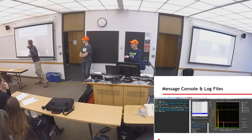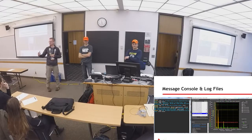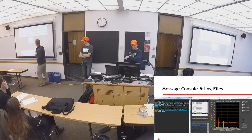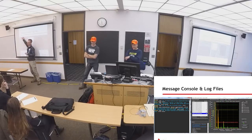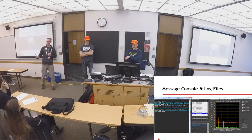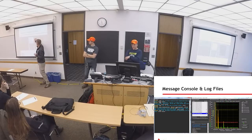The message console on the driver station is actually on the right-hand side when the driver station comes up right away. There is a small version of the message console. By default, it doesn't show a lot of detail, but at the top of it, there is a little pull-down menu, and you can say, give me all the information. When you're driving, it's probably not necessary to do that. All of that information, though, is stored in the log viewer.